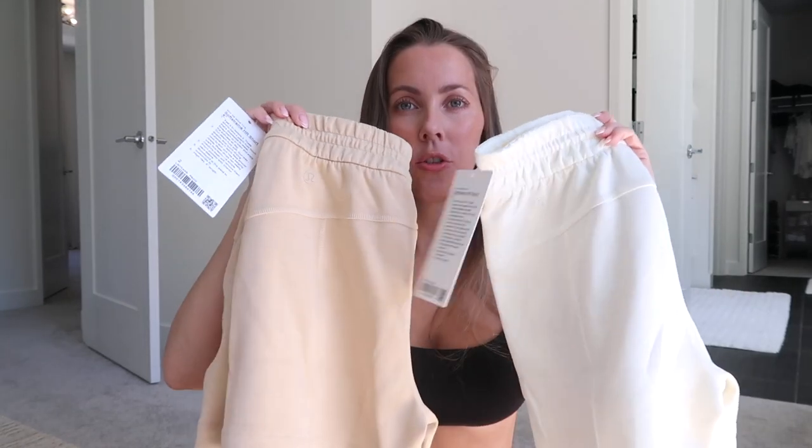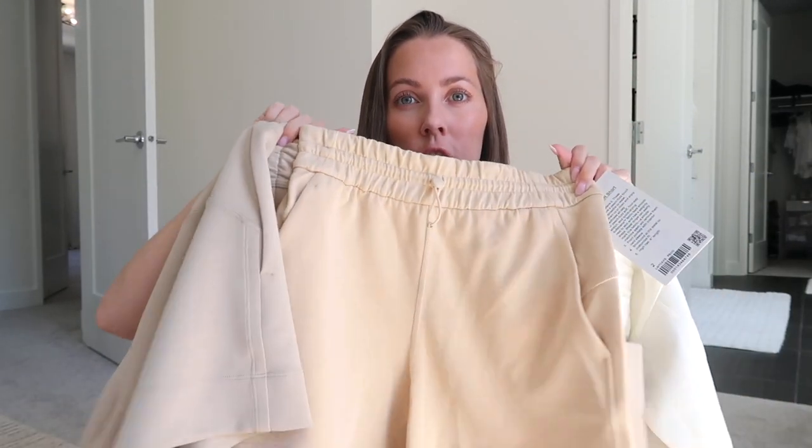And then last but certainly not least, I did get a few pairs of the Softstreme shorts. I got the lemon sorbet one, but then I also got this brown color. I think they call this Prosecco, but these are the two colors of them. I brought over my pair of the Soft Ambitions shorts because I think this is this year's version of it. This is from last year and this is in the color Trench. So you can see that it's more of a cool tone versus this year's brown color.